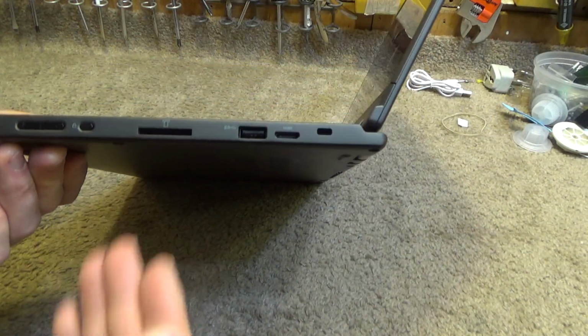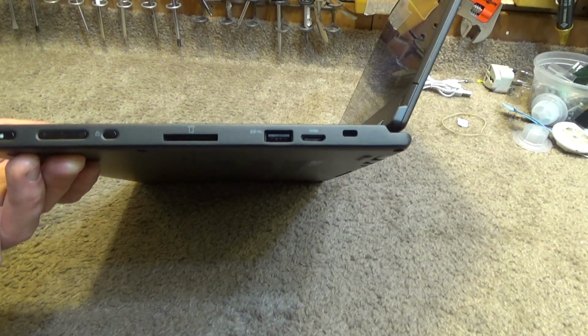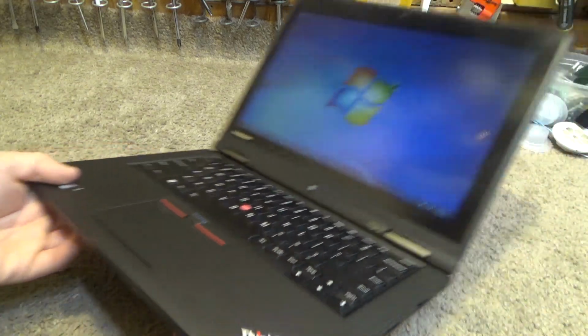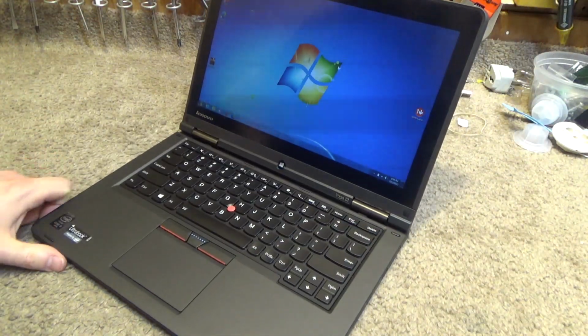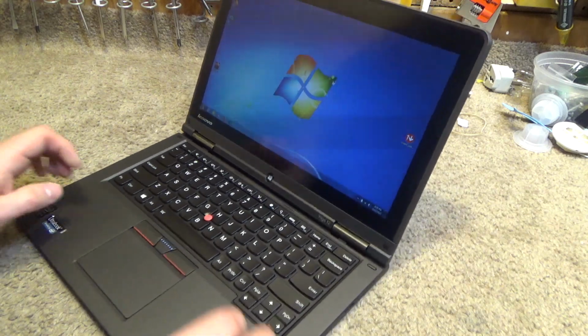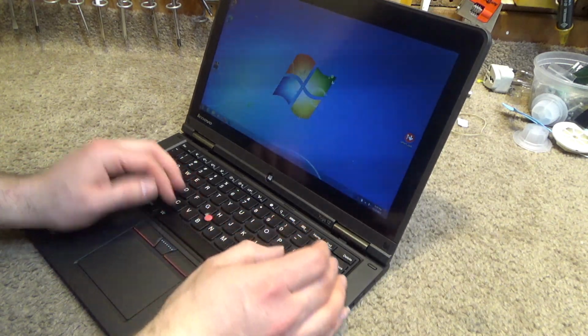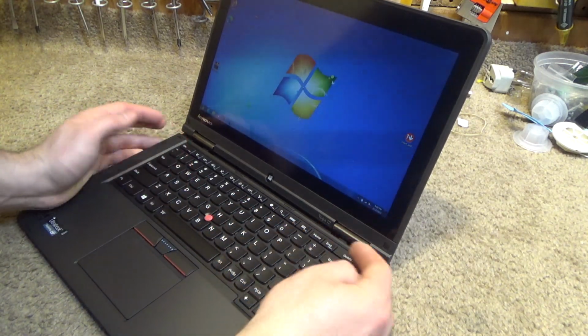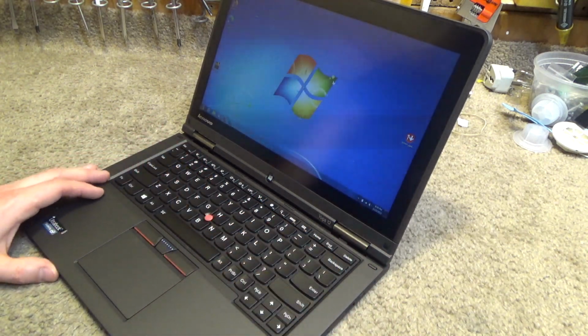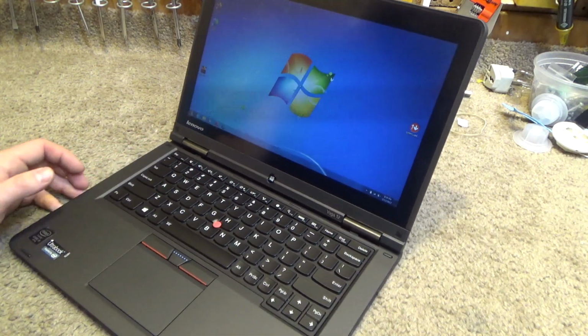So there's a lot of things I don't like about this computer. It doesn't have Ethernet, and has very limited USB ports. It's kind of small for my preference. The keyboard, yeah, it is a little bit smaller than usual. To me, it just feels kind of cramped. I haven't done any typing on it yet, but we'll see.